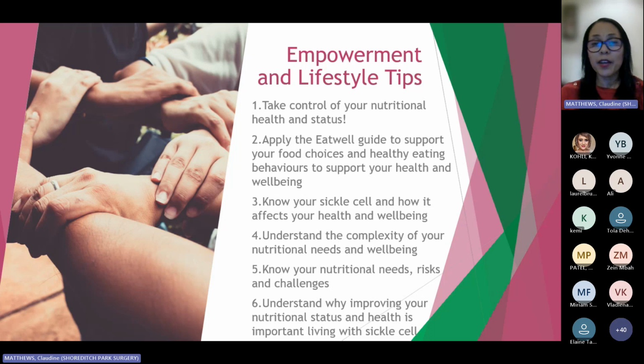So point number 5 is knowing your nutritional needs, risk, and challenges. Definitely from session 1 and session 2 today, try and identify what those needs, risk, and challenges are. And remember, I identified those 4 key concerns and risks. If you're experiencing any of those, then please do flag them up, raise them if you're having an annual review appointment coming up, or if you've got a GP appointment, or your routine appointment with your nurse or the consultant, do flag that up and get yourself checked and the support that you need to manage that.